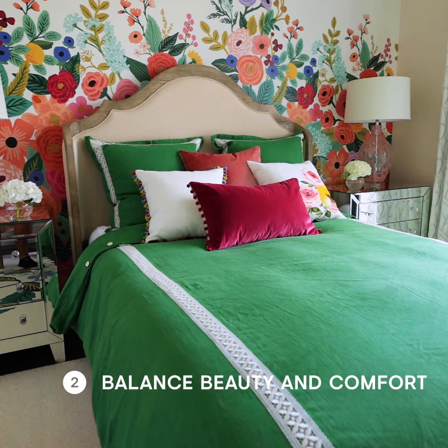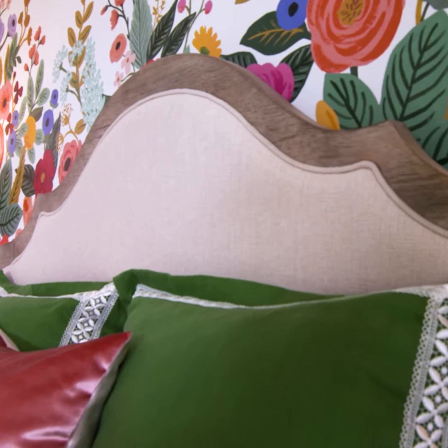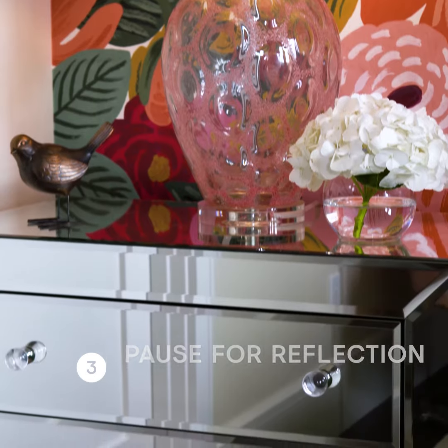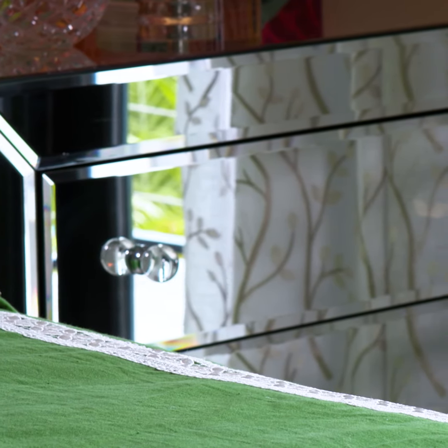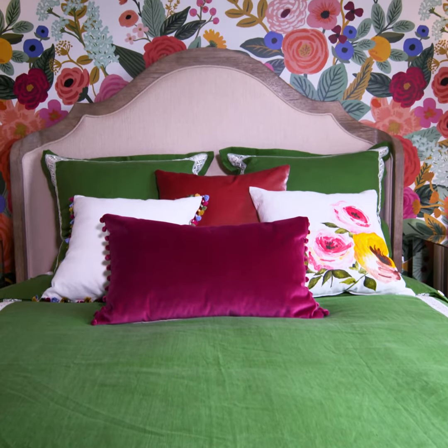There are several things about this bed that I love. One, we were able to get a little bit of wood. I love that it's a shelter style where it wraps around and kind of envelopes the guest as they're sleeping in it. I chose these beautiful mirrored nightstands reflecting just the things that are around it, so it's like they're there but they're not there, and yet they add a little bit of glam to the room.